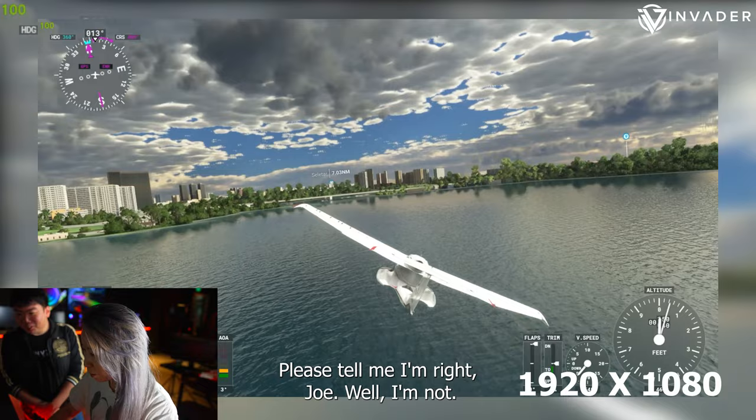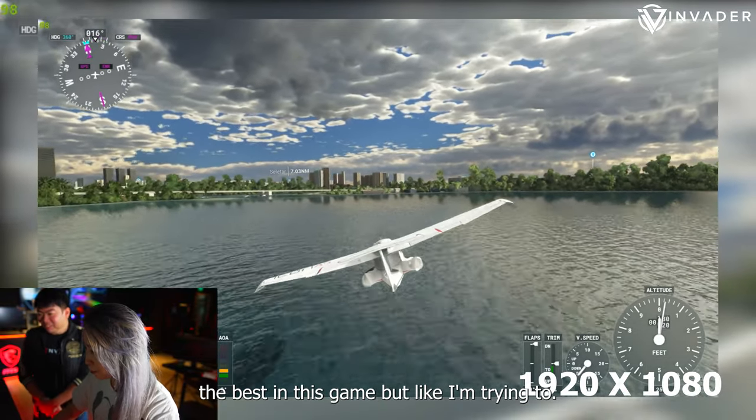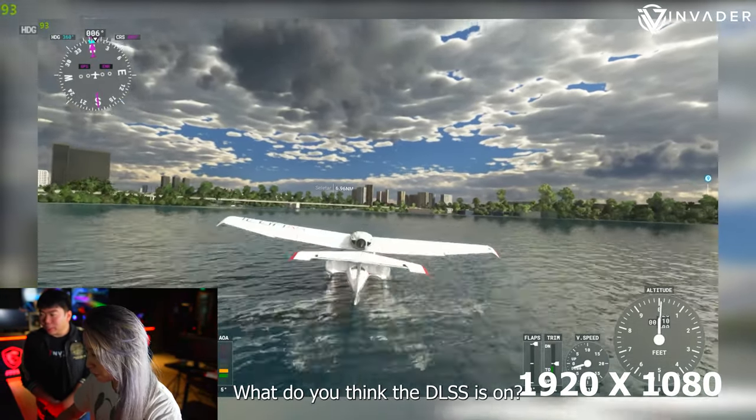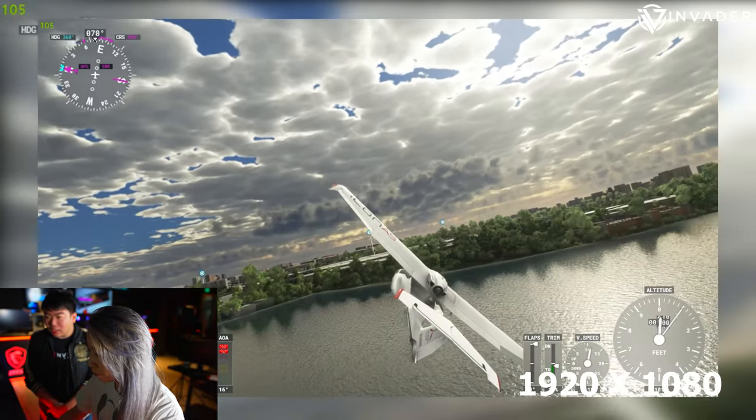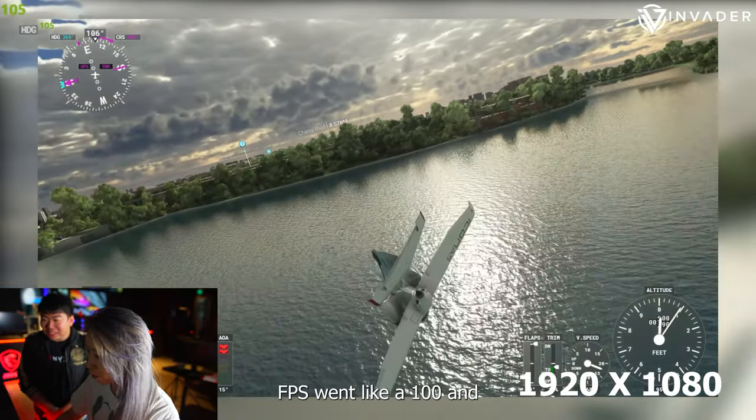Well, okay, I'm not the best at this game, but I'm trying to. Why do you think DLSS is on? I don't know, everything just feels smooth, and I think FPS going at 100 and oh god!